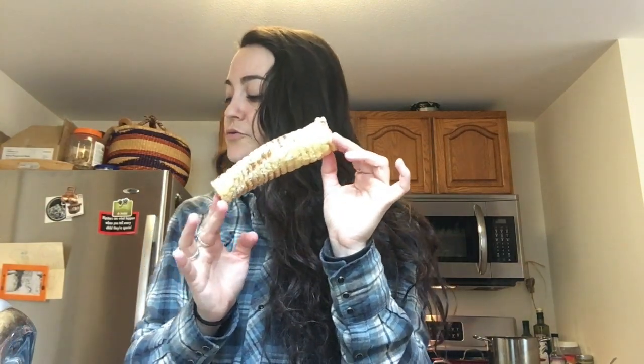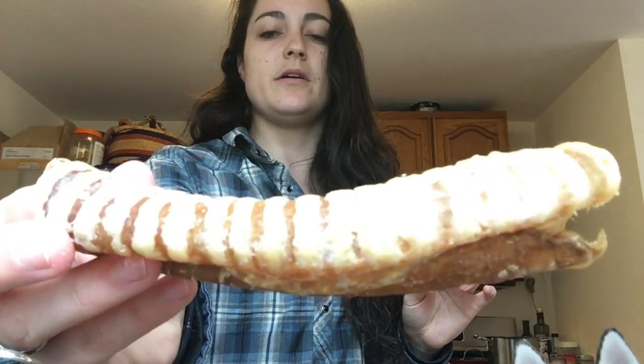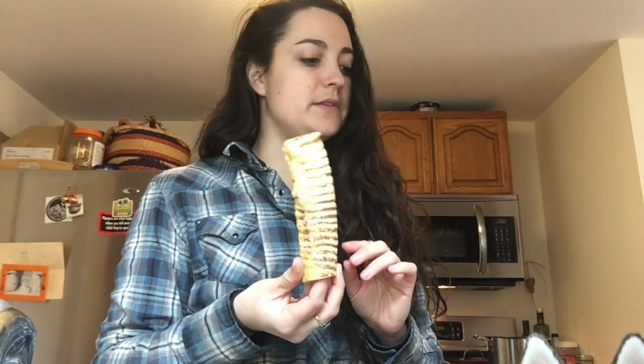Another favorite of mine is the bovine trachea. This is a far more affordable chew. It's not going to last as long, but what I'm about to show you will help it last a lot longer than it would otherwise. It's a little gross, but this is very good for your dog. Bovine tracheas are actually high in glucosamine and chondroitin. I'm not exactly sure how to pronounce that, but both of those are very good for your dog's joints. So any large breed dog, or any dog prone to developing hip dysplasia or arthritis, this is a good treat to give on a regular basis. I'll show you what to do with it in just a moment.